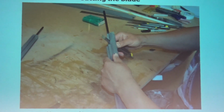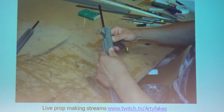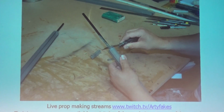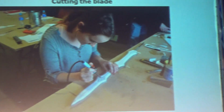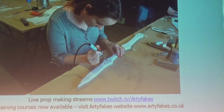Then we clean up the bottom edge, because you've got all this wastage at the end. It's best just to cut that down. There we go. So we've got a nice, clean edge. This is moving on a little bit. So that's the soldering iron I was talking about earlier. If you hand out the blade again, that'll make more sense to people now. Oh, well, we did that already.